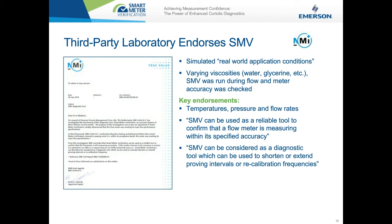The letter is a little hard to read here, but basically NMI says that if you pass Smart Meter Verification, the meter is within the original factory specification, and it can be used as a reliable tool to confirm that the meter is measuring accurately. It can definitely be used to extend proving intervals and calibration frequencies depending on what agency you're working with.